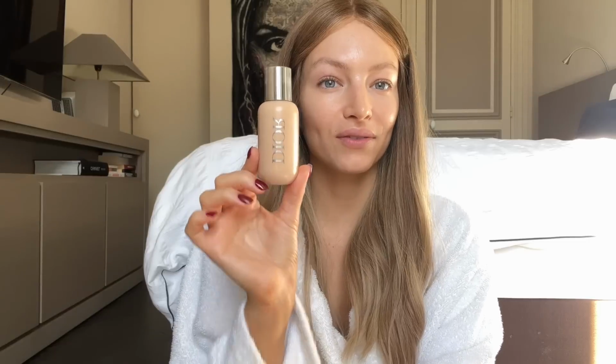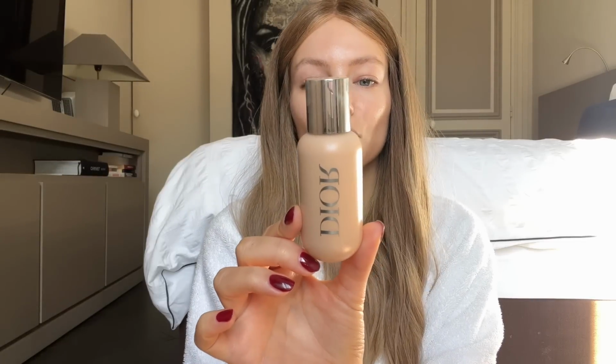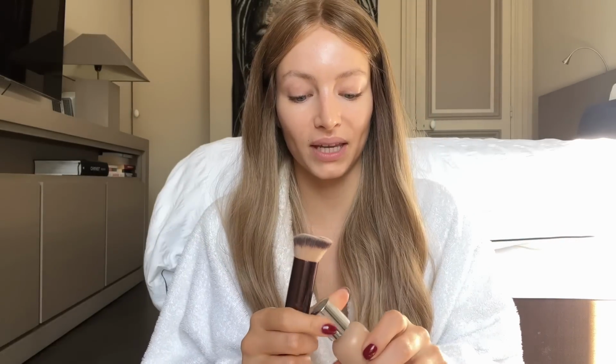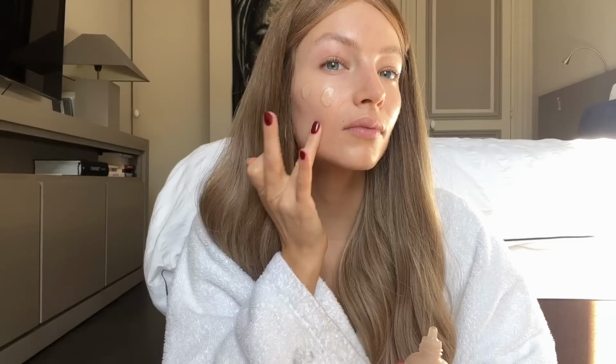And now we are going to get into the fun stuff, which is makeup. So right now I just have the Supergoop sunscreen on with my Mixun eye cream just to have a nice base. And we are going to start with foundation. So I'm going to use the Dior Backstage foundation in color 1.5W with the Hourglass brush, which I have been loving.